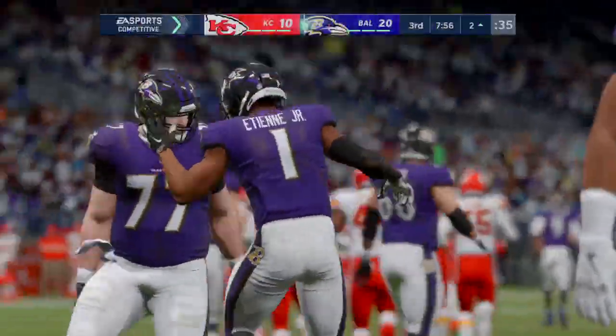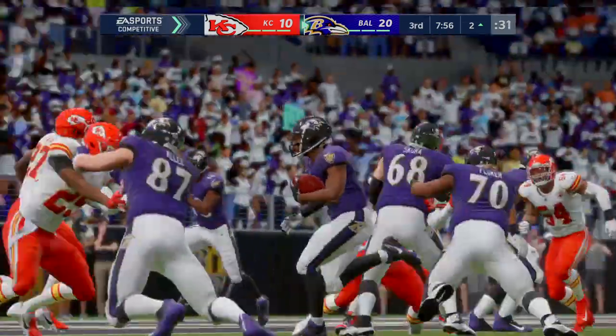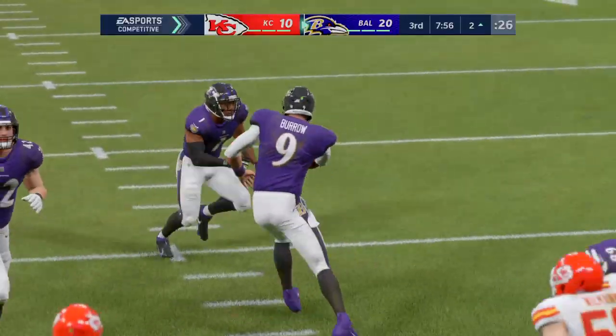Taking it in from 4 yards out as the Ravens push further out in front. Circle that drive because that might be one to remember. Well executed to give him a little cushion.